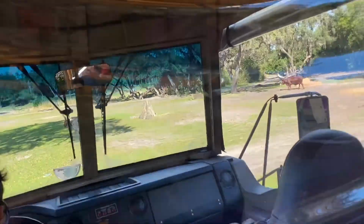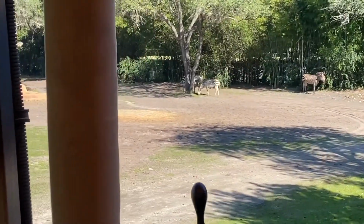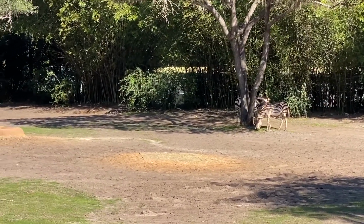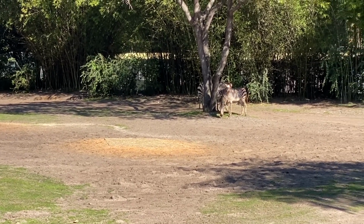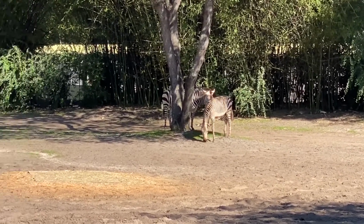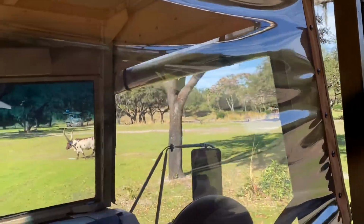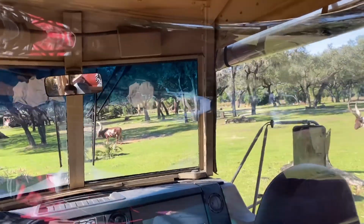Ooh, look by a tree on the right. There's some zebras. The Hartmann's mountain zebras. They show the white underbelly underneath. There's a 10-month-old zebra over there too, the smaller one. So it only takes about 1 year for young zebras to maybe reach their full size.